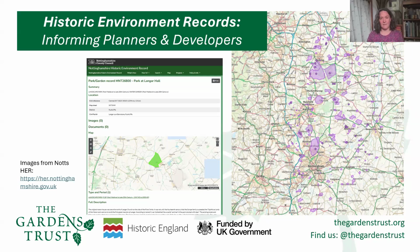If we've ensured that the very best information is in the HER, then we will have armed our planners with the tools they need to assess and perhaps advise upon or reject that application. So this is a really good argument for making sure that your wonderful research doesn't only get put onto your website or even into a lovely coffee table book, but always gets put onto the HER. Clearly, if we can assess and summarise significance as part of our research, and can make that available through the HERs, our research can have a direct application in the conservation of historic designed landscapes, which is incredibly important.